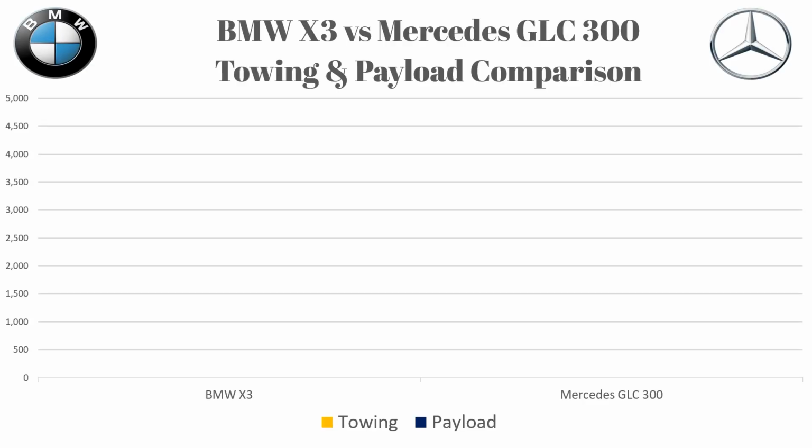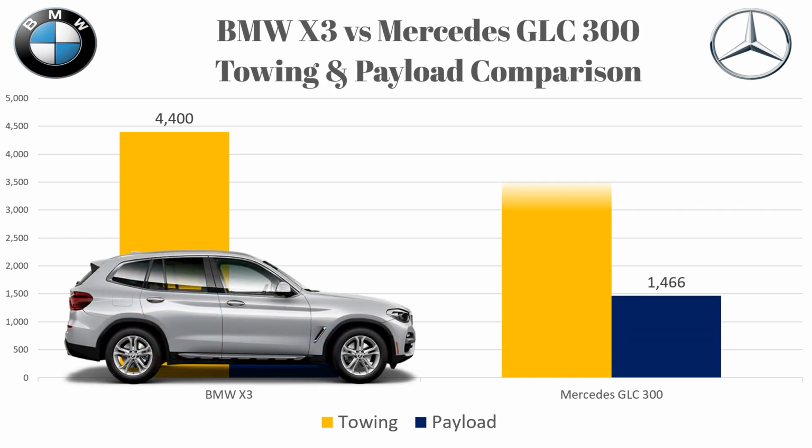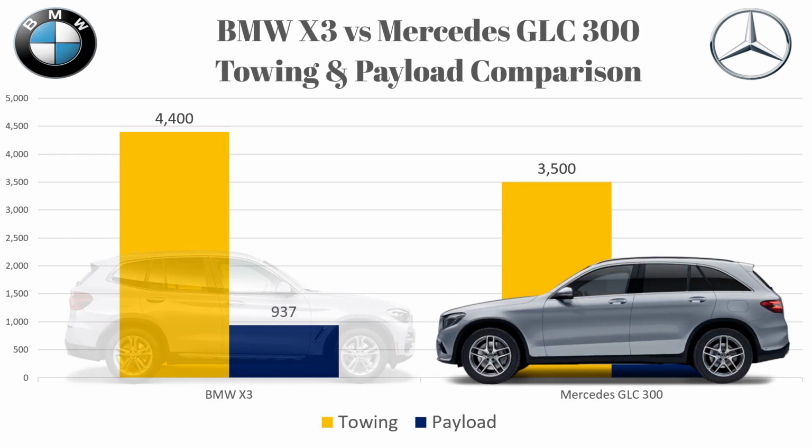Next, let's talk about towing and payload. Even though very few people are buying these luxury SUVs for towing purposes, in the end they are SUVs, so let's talk about it. In the BMW X3, your maximum towing capacity is 4,400 pounds and the maximum payload is 937 pounds. The BMW X3 also has 8 inches of ground clearance.